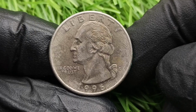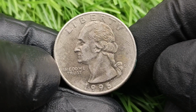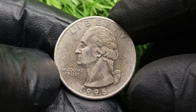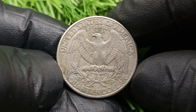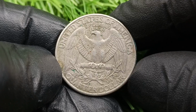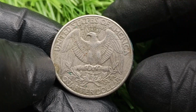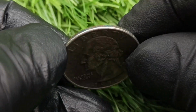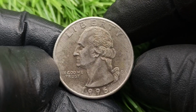Not every coin left the mint in exactly the same condition, and not every coin experienced the same journey after entering circulation. Some display unusually sharp strikes where every feather of the eagle and every strand of Washington's hair remain boldly defined. Others reveal fascinating mint errors created during production, including off-center strikes, die cracks, doubled design elements, or other unusual characteristics that make each example unique.